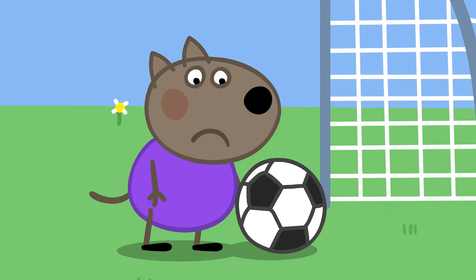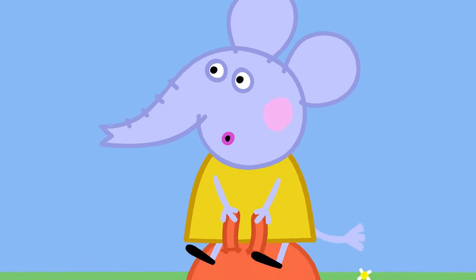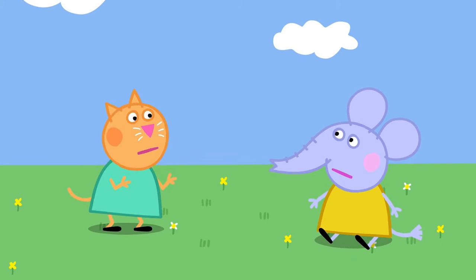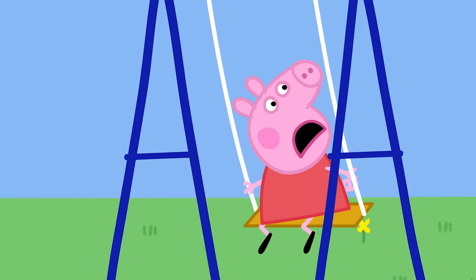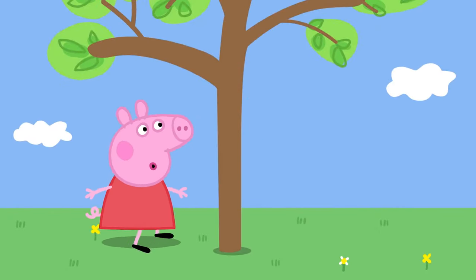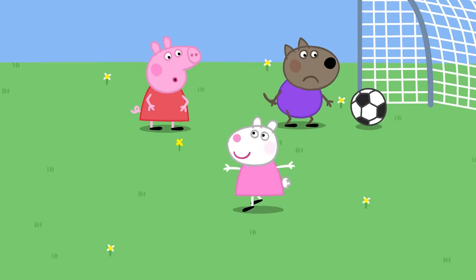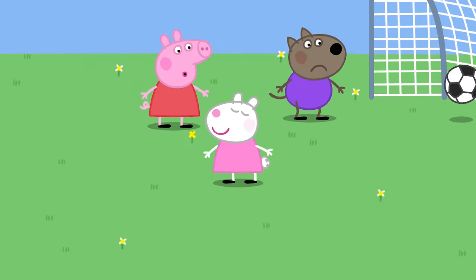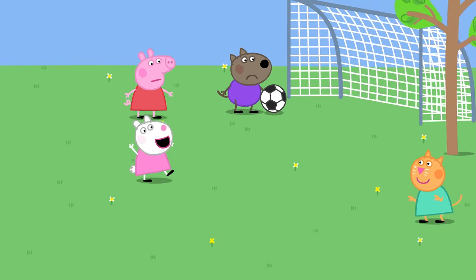6, 1, 9, 4. Danny Dog is muddling his numbers and getting very tired. Cat's roars have given Emily Elephant a fright. Emily Elephant has lost her space hopper. Where are you, Muddy Puddles? Peppa can't find any Muddy Puddles. Can you see any Muddy Puddles, Susie? No, I can't. I mean, muddily, muddily, puddily, puddily.